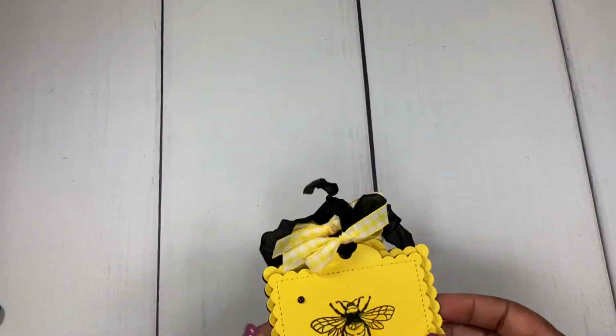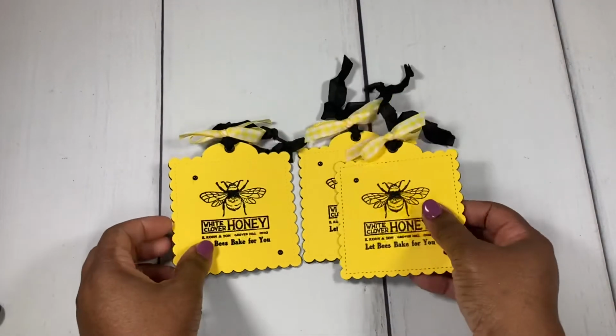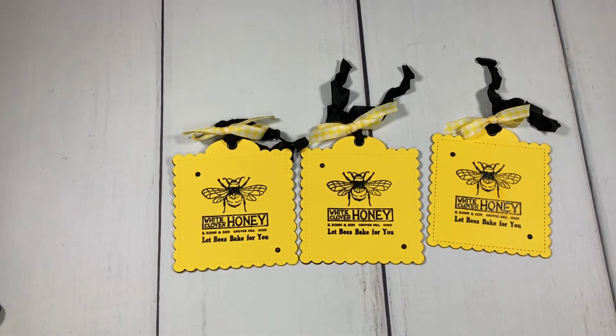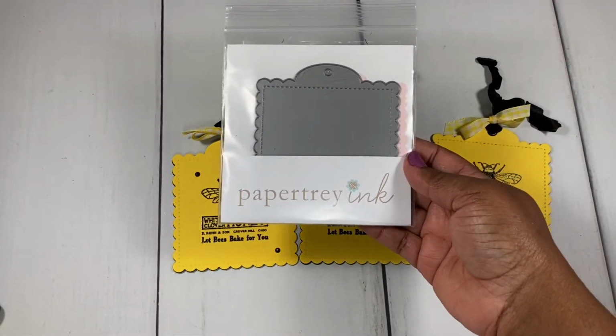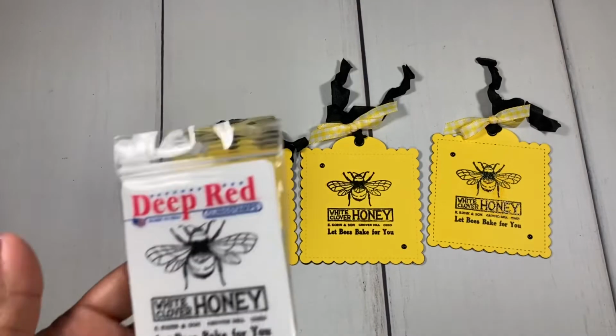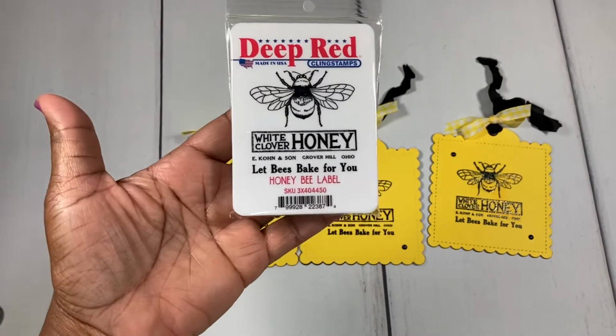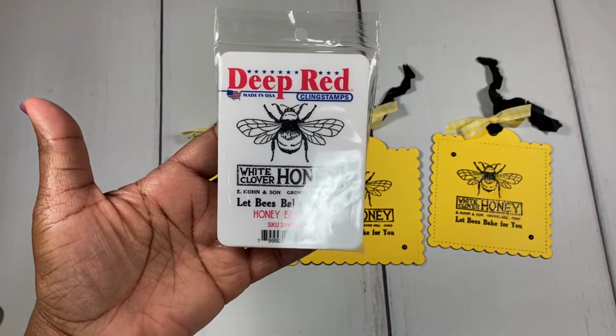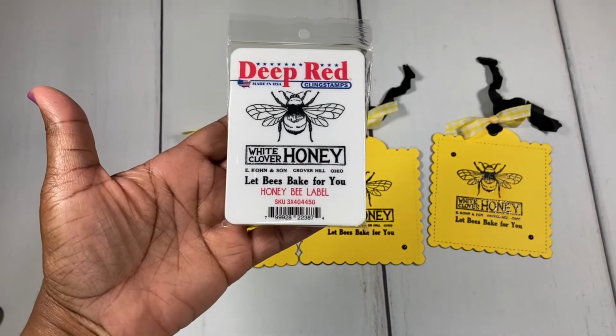The next thing I created were some of these bee tags using a stamp set and a die from my stash. I used paper tray ink tag die. And I also used this stamp right here. Here's the name, Honeybee Label by Deep Red Clean Stamps.